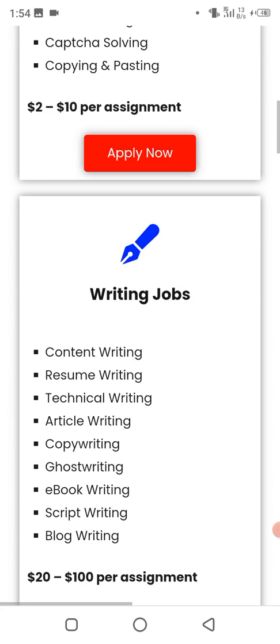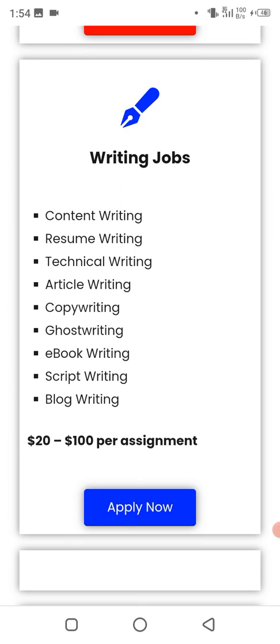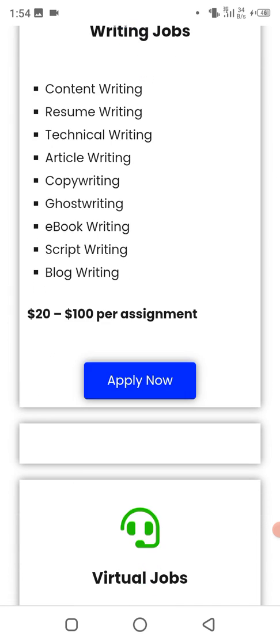So the next job is writing jobs. We have content writing, resume writing, technical writing, article writing, copywriting, ghost writing, ebook writing, script writing, and blog writing. If you're interested in this category of jobs, just apply for it by clicking on this apply button right here. The pay ranges from $20 to $100.